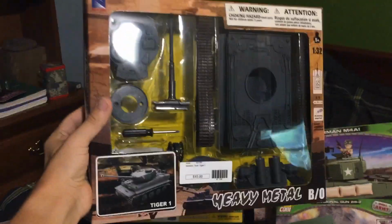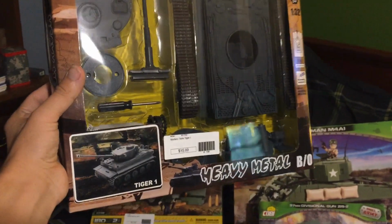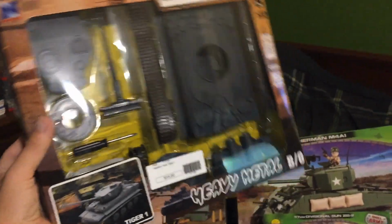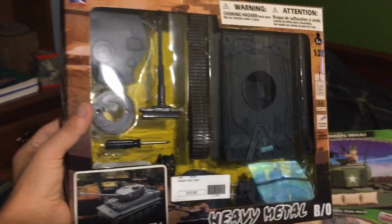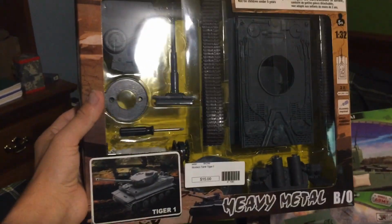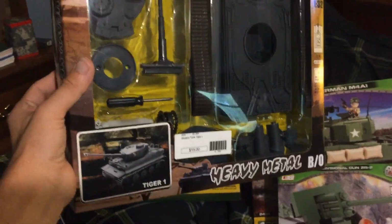And to wrap this up, we got all this stuff here. So we'll actually start with this one. This right here is a 1/32nd motorized model of the Tiger I. I have two other models like this. They are the King Tiger, its big brother, and the M1 Abrams. I'm having a little bit of trouble with the King Tiger because a lot of it doesn't seem to want to stay together. It stutters when it moves, so we'll see if this one's any better.